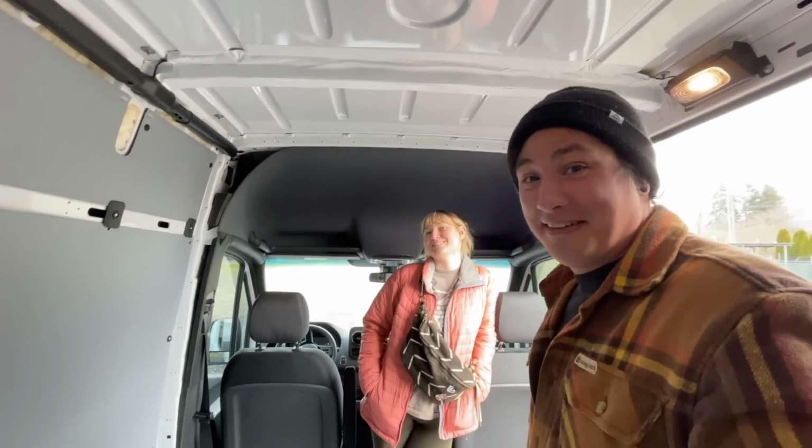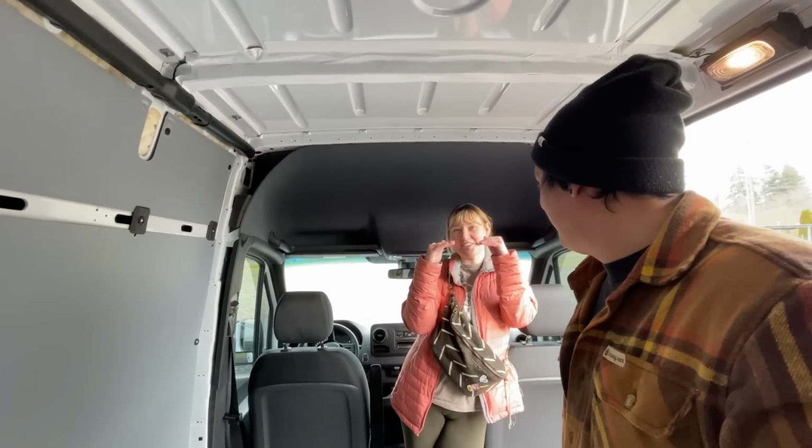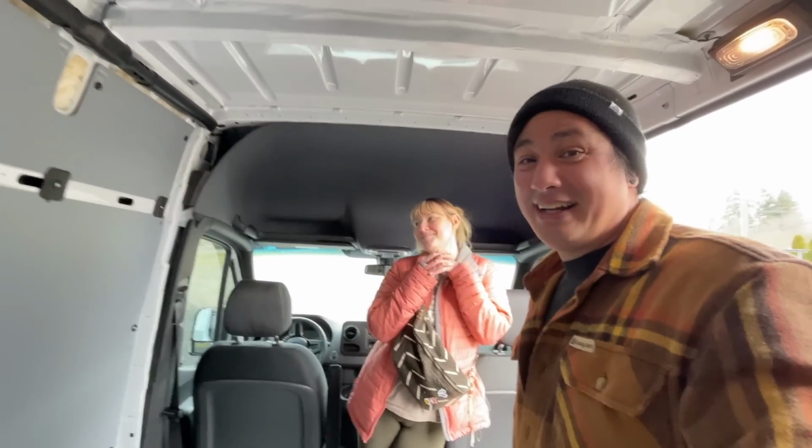We don't even know. No, I feel like the Transit's right here and the Sprinter's right here, but for very different reasons. Yeah.